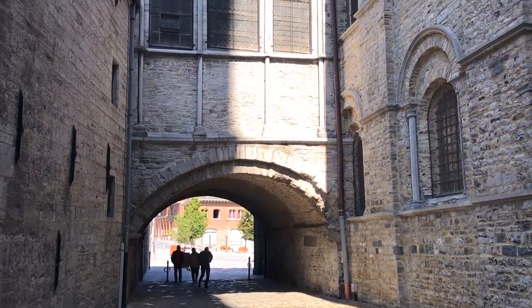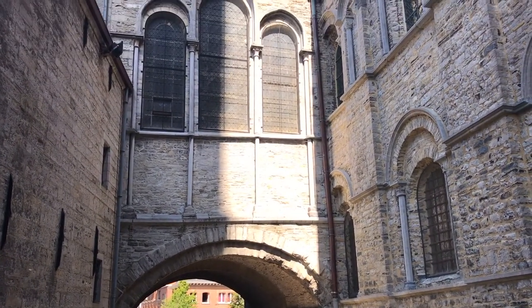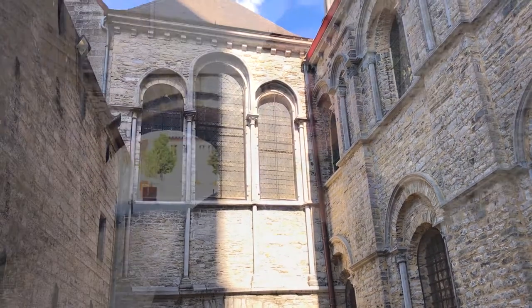Now this bridge that you can see behind me is one of the fascinating features of the cathedral, and it was built because the bishop was having a dispute with the local lord. The bishop said, "I will never set foot on the soil in this town again," but that made it difficult for him to get between his palace and his cathedral. So what did he do? He built a bridge. He didn't have to touch the soil, he could still go from his palace to his cathedral. Problem solved.